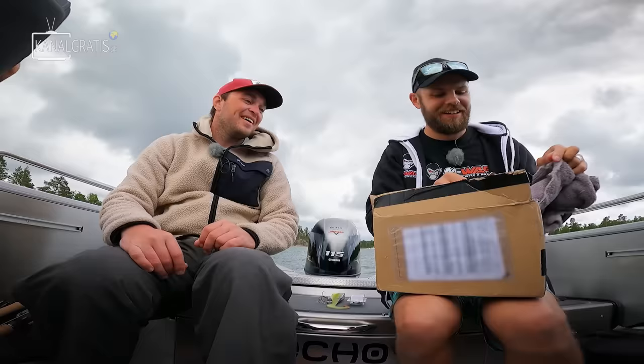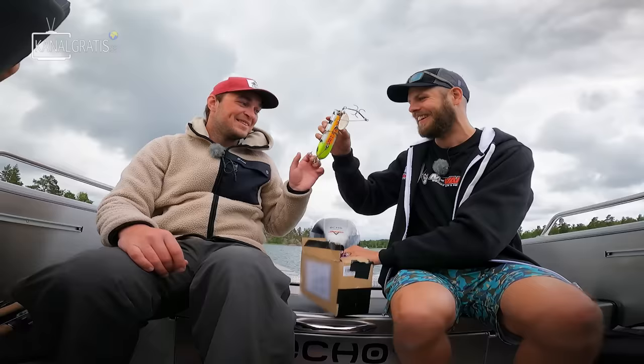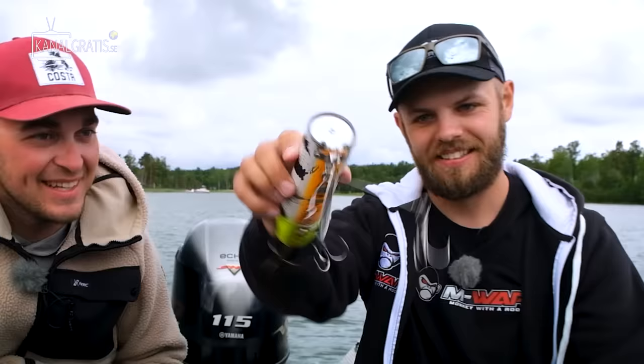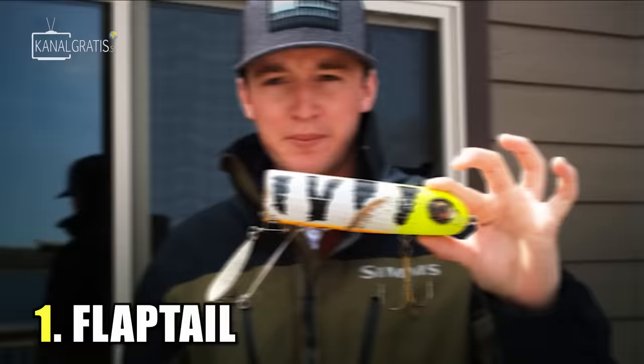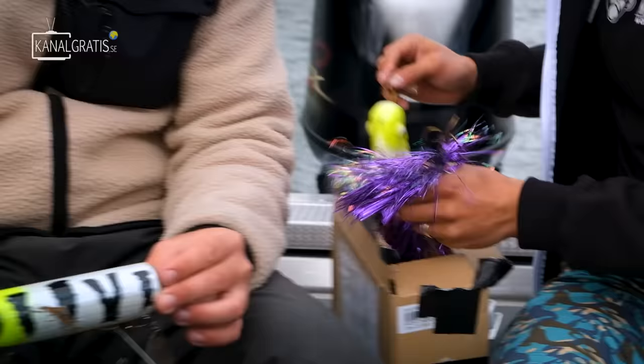Ooh, first thing to come up here. Oh my god. Oh, we're gonna have some problem with this. Oh no. They were like, people use this one for musky. This lure might look a little bizarre to you, but this is called a flaptail by Lee Lures, and it's gonna be really interesting to see how this one performs for pike, because the one thing with this bait is you have to fish it extremely, extremely slow. How are we gonna try to catch a pike on this one today? Okay, let's continue. Not a good start for this one.